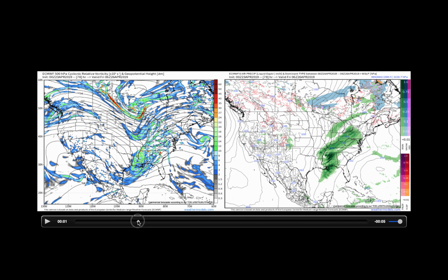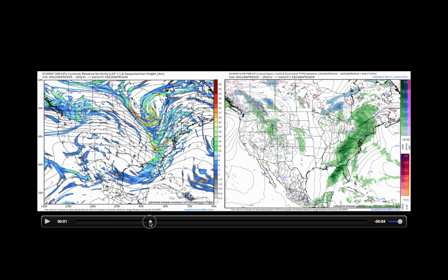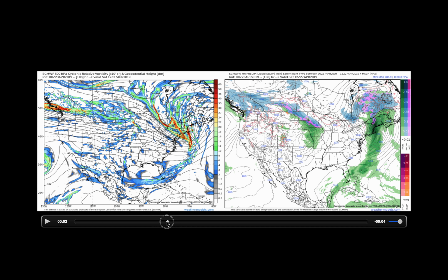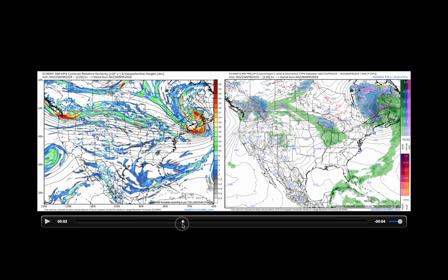We start moving towards the weekend. This moves off to the east. We're dry again across the Corn Belt here. And we start watching our next little system that slides through on Saturday. Here it is right now. We are on Saturday morning, and this begins to slide off to the southeast. So getting through the day Saturday.